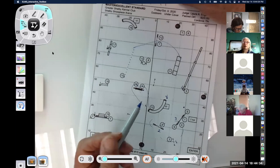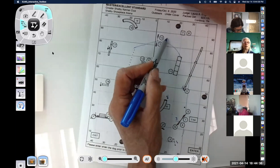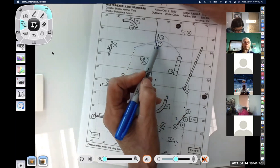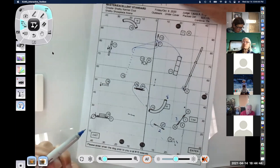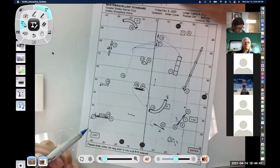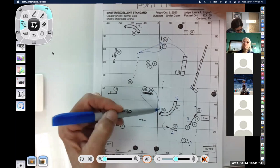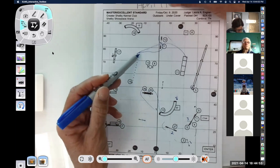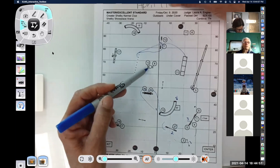Another pole entry would be to go from the A-frame and take the backside of this jump into the pole entry. Another pole entry would be to go tunnel, jump, tire, pole. Front cross or rear cross.